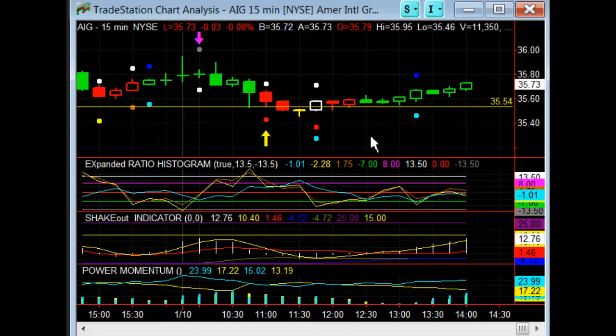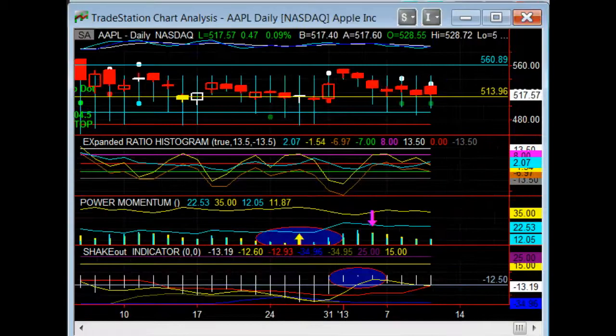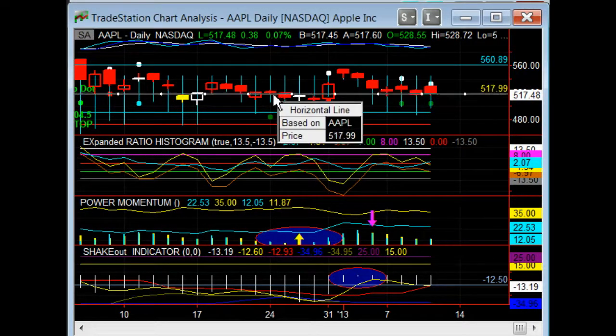When we look at Apple and we see right here, it's not a coincidence that, if I put my marker on here, these dots are all showing up at the same level. It has nothing to do with the price level. It just happens to represent that they're attracted to this point. For whatever reason, they like Apple at this particular level. I don't know why. That's the one they've picked. It's just what it is.